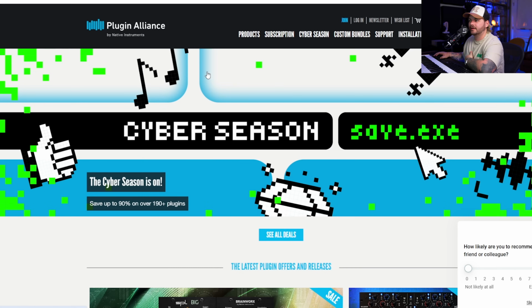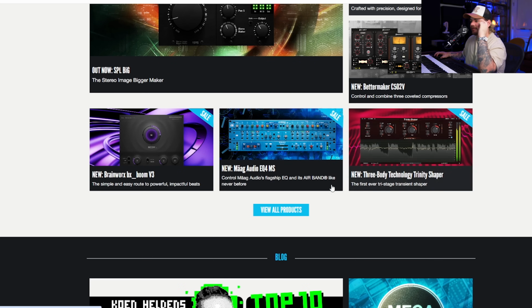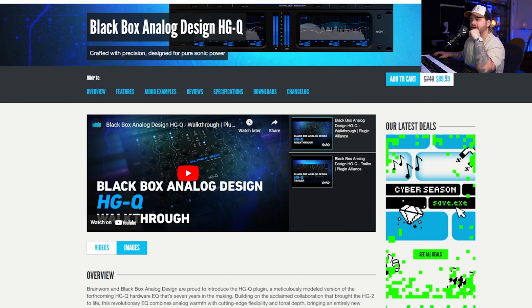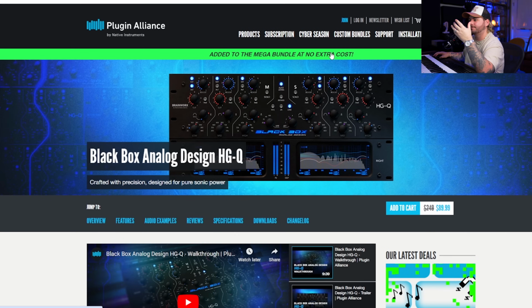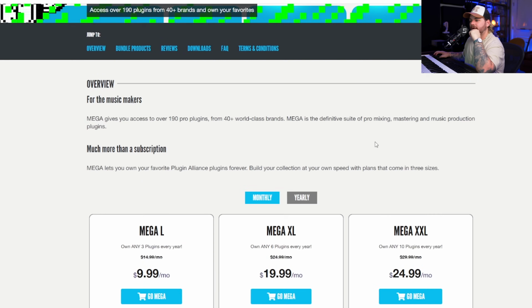I actually just mentioned them. I have the subscription for them, but if you're not a subscription person, might be a good time. The Black Box and the Mag EQ, that's funny, they're on the main page. Those are both some of my favorites. $90 for the Black Box is a pretty good deal. I do know that they'll have really, really big coupons sometimes, so that might bring it down a peg. But let's see. Mega monthly.